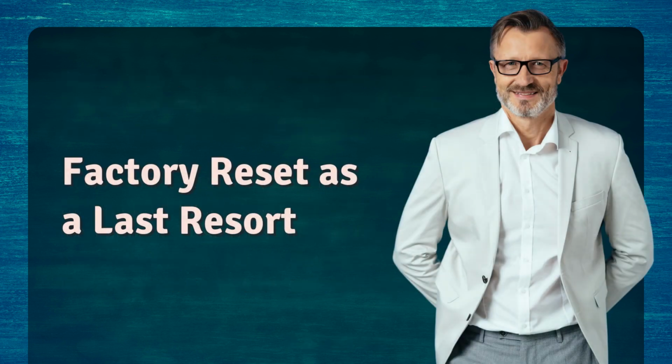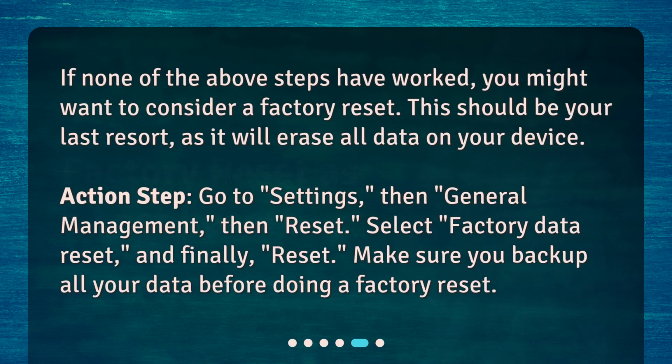Factory reset as a last resort. If none of the above steps have worked, you might want to consider a factory reset. This should be your last resort, as it will erase all data on your device. Action step. Go to Settings, then General Management, then Reset. Select Factory Data Reset, and finally, Reset. Make sure you back up all your data before doing a factory reset.